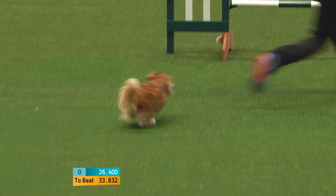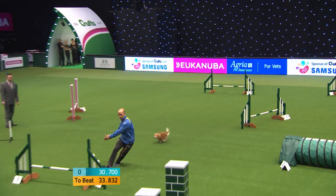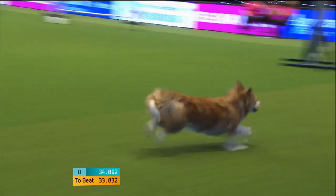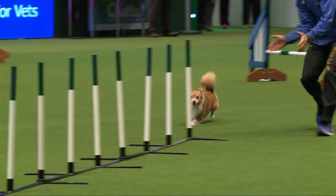You can see the time that there is to beat. Needs some good close turns, tight turns. I don't think it's going to be quite fast enough, but it's going to be quick. Over they go. And that is a really good round. Really great effort, you say, over here.